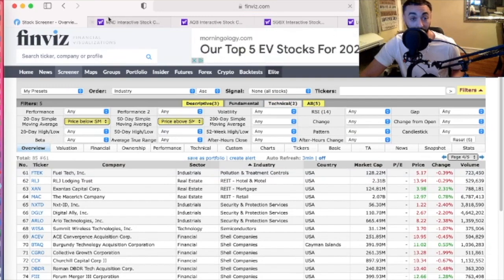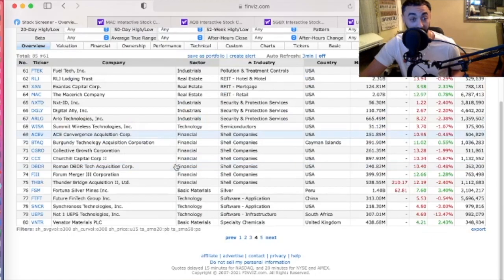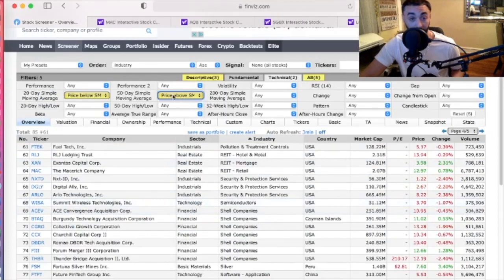So you want your price to be below the 200 moving average, and the price to be above the 50-day moving average. So I already picked out here, you got 5 tabs here. Go through and do your research. I picked out 3 already here for you.